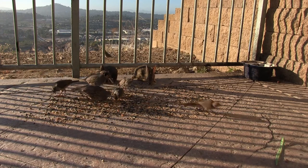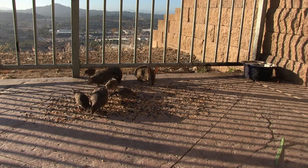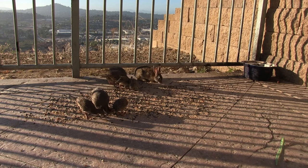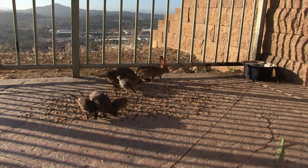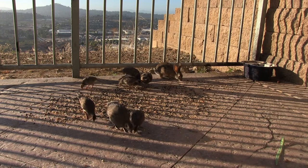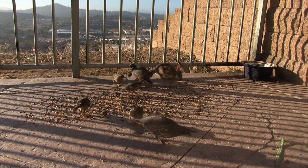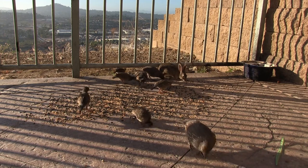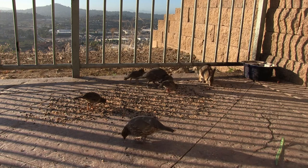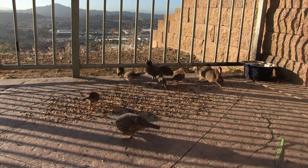So those quails were frozen still for a very long time, nearly 15 minutes. This is the same day, a couple of hours later, and now they're in peace and harmony and continuing to eat. And they are all so happy that they get to live another day. The hawk is gone, the danger is gone, life goes on, and they are happy.